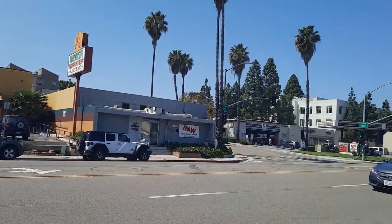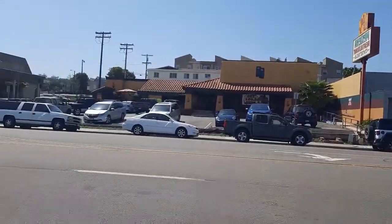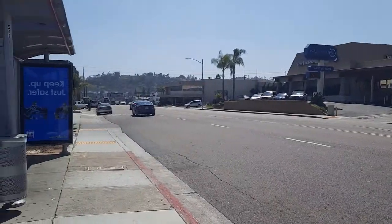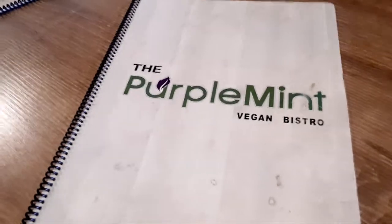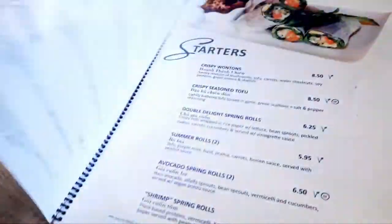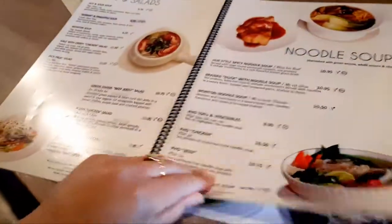It's me, your Vegan of Love, and I'm here at McDonald's. Just kidding, I'm on my way to Purple Mint Vegan Bistro over on Mission Gorge Road. So the way we're gonna be walking is this way. Told you so. Just a quick little flip for you now.